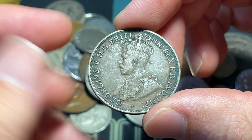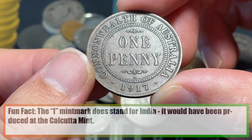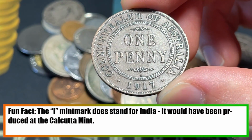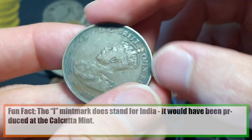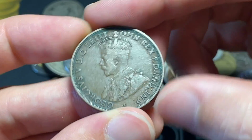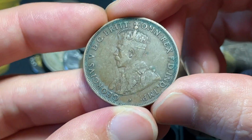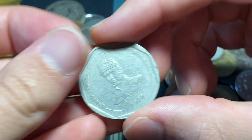And this one looks like it'll be King George V, 1917, that's towards the beginning of his reign, and the I there is probably going to mean India. So just as a reminder, Commonwealth of Australia, but could have been produced in India. Emperor of India definitely was something that the Brits emphasized, and so they would always put that on their coinage.